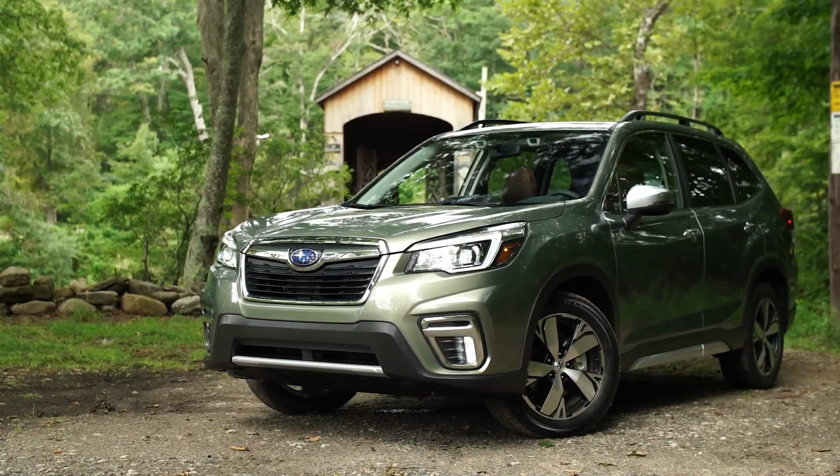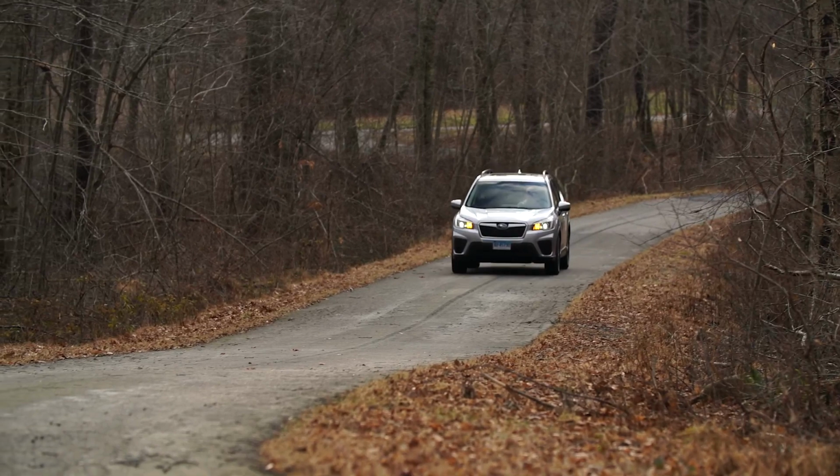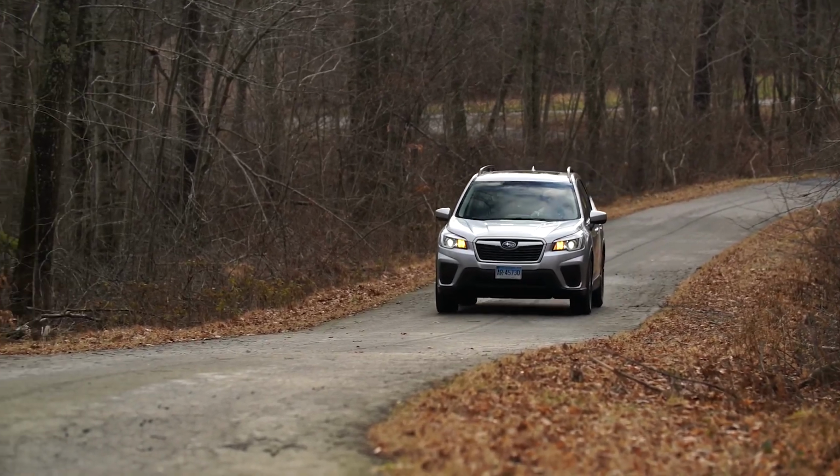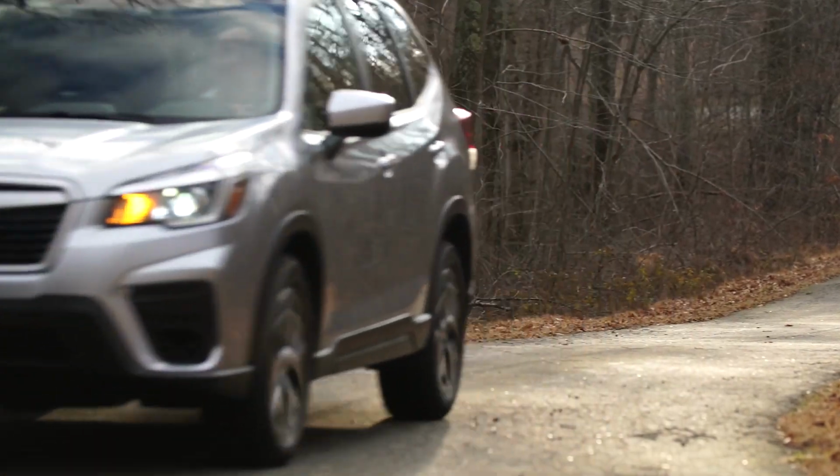And the Forester in particular, it has some years that were not particularly great in terms of reliability, but the more recent ones have been very, very good. So when you combine Subaru with Forester, you're probably fine, Erin, just falling back on Subaru's reputation and reliability. But it's a caution. Maybe if you don't need that car right now, maybe wait a little bit.